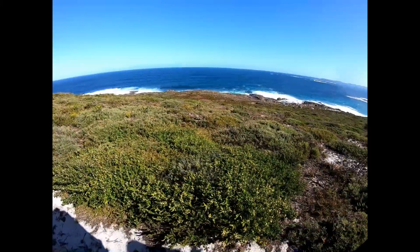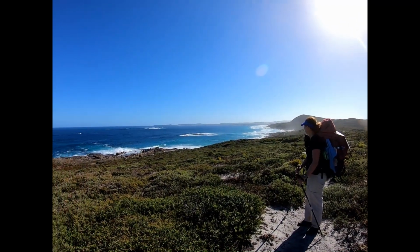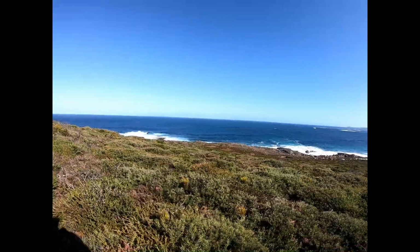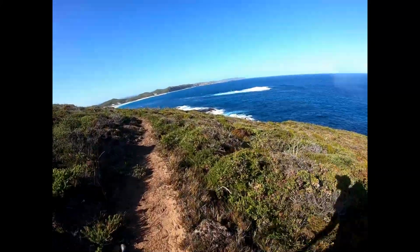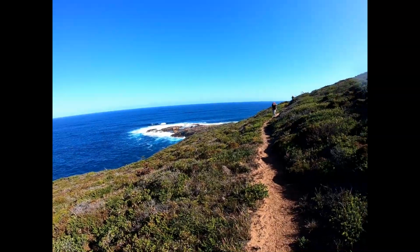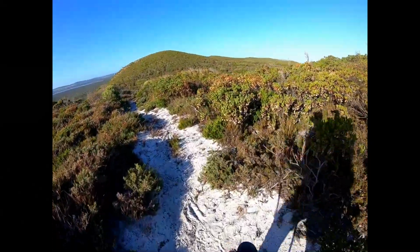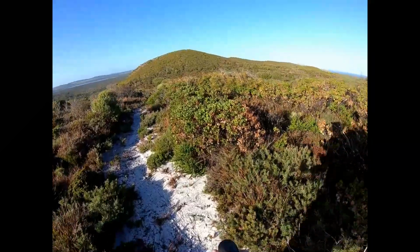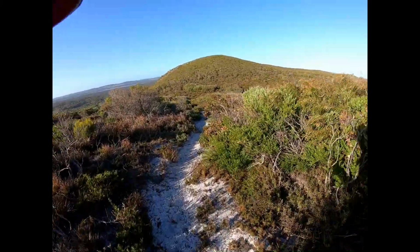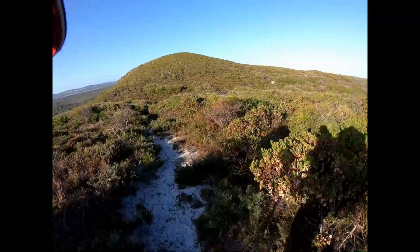Climbing up over a headland after lunch. Looking back towards Peaceful Bay and around where we came yesterday. Wild old seas. Down to Boat Harbour. Follow this ridge line along for a while now. A couple little ups and downs. We're about just over 2 k's probably away from the hut. Should be there by close to 5.